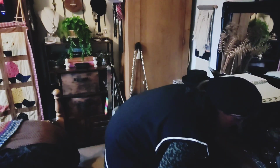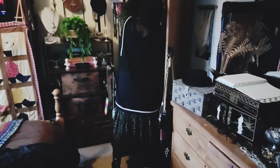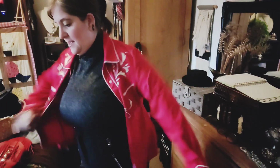So let's just close this drawer and find a shacket. A colourful shacket. I'll find that and I'll come back to you. Right, so I have top on, I have skirt on. Colourful shacket is this Western number here.